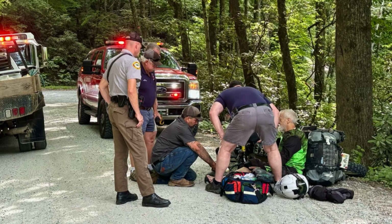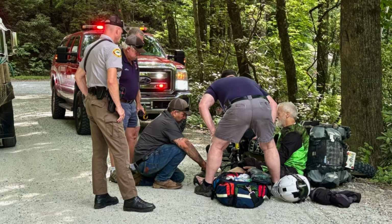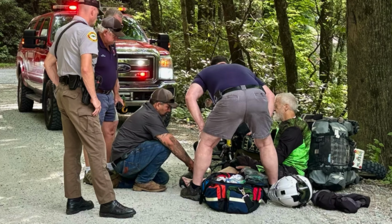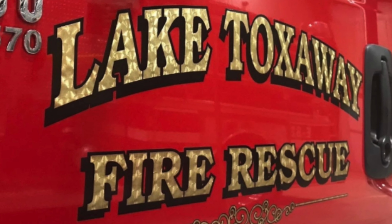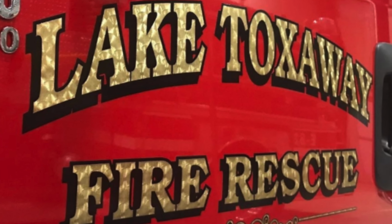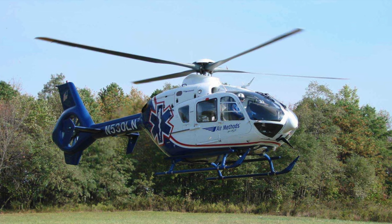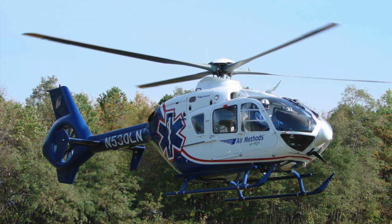It wasn't a bad fall, but the results were horrible, as my left lower leg was in the wrong place at the wrong time, and the bike hit it just wrong, causing my left tibia and fibula to break. The Lake Toxaway Fire and Rescue Team responded, took great care of me, and decided a 2-hour ambulance ride was not in my best interests. So they called in a helicopter ambulance to fly me down to Greenville, South Carolina to the trauma center.